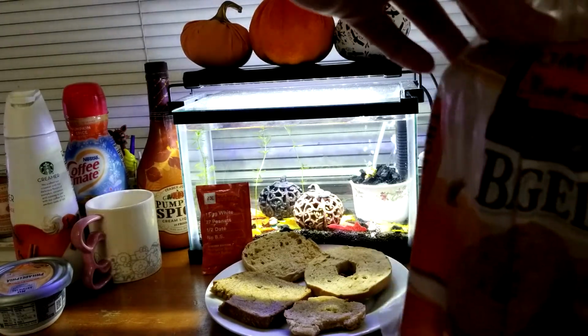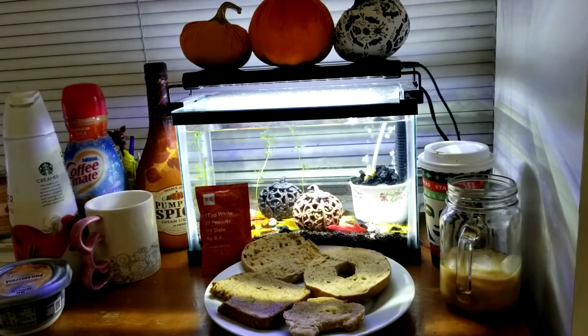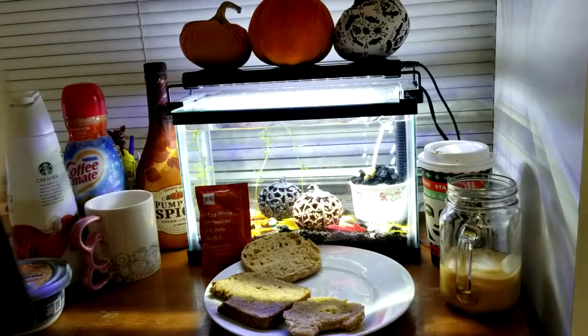Our final Thomas product is these bagels. They are just regular bagels, but with pumpkin spice. So half of it has butter. We're going to eat that half.